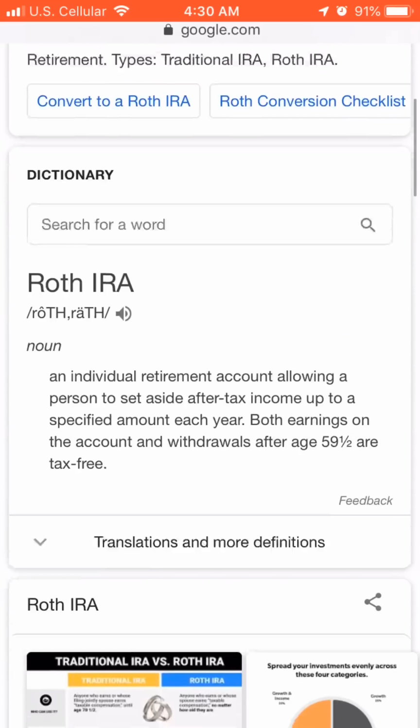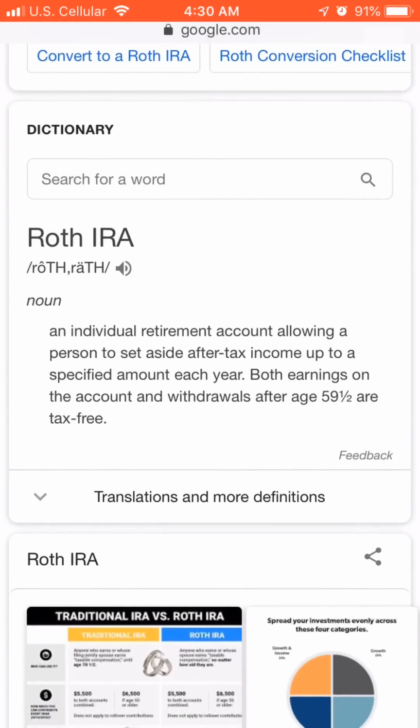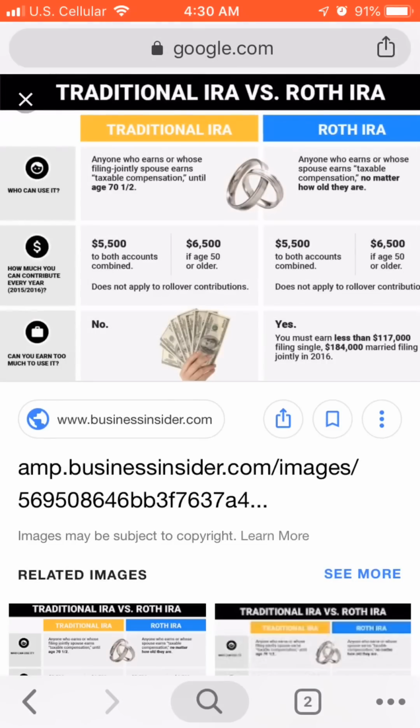Basically, it's an individual retirement account allowing a person to set aside after-tax income up to a specified amount each year, which currently is $6,000. Both earnings on the account and withdrawals after age 59 and a half are tax-free. So basically, if I leave the money in until I'm 59 and a half years old, from what I understand, I won't have to pay taxes on earnings or how much money I withdraw.